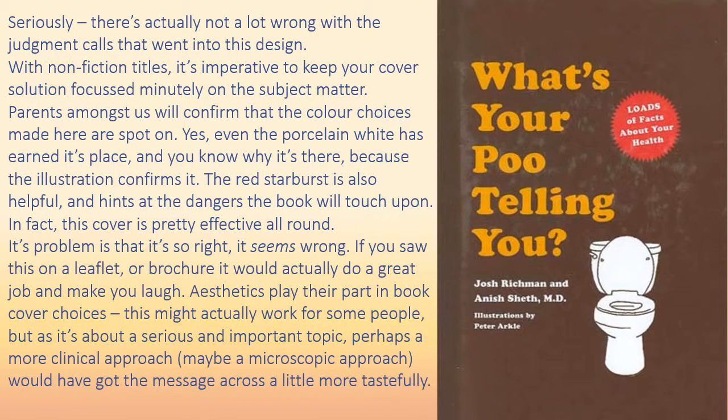Seriously, there's actually not a lot wrong with the judgment calls that went into this design. With nonfiction titles, it's imperative to keep your cover solution focused minutely on the subject matter. Parents among us will confirm that the color choices made here are spot on. Yes, even the porcelain white has earned its place, and you know why it's there because the illustration confirms it.